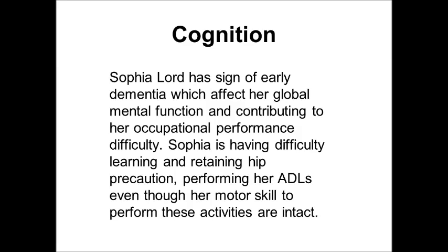Cognition. Sophia Lord has signs of early dementia, which affect her global mental function and contribute to her occupational performance difficulty. Sophia is having difficulty learning and retaining hip precautions and performing her ADLs, even though her motor skills to perform these activities are intact. OT approaches to improve Sophia Lord's cognitive function.